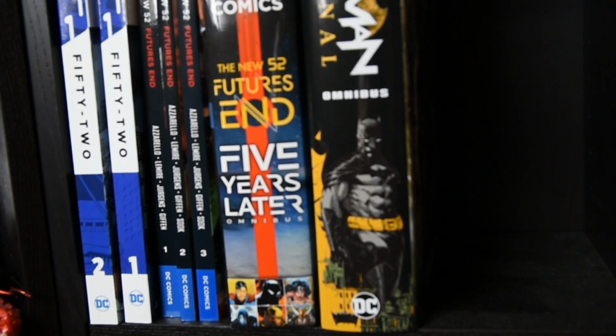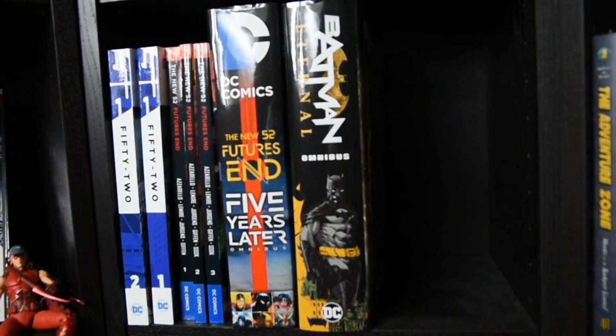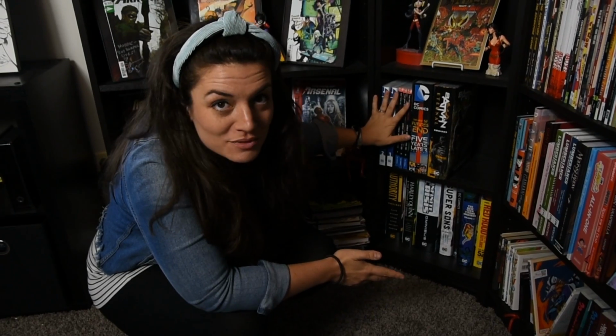Too bad. And this used to just be a New 52 Futures End kind of shelf, but since I have Batman Eternal Omnibus, that had to go somewhere. So that's what's here right now. I still have a little bit of room to grow, but not much.